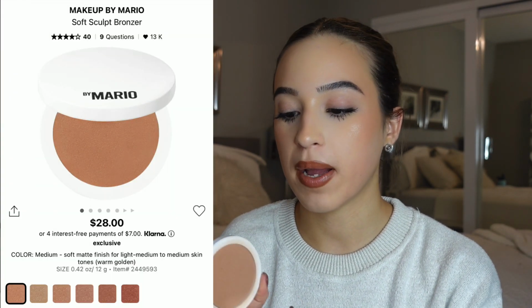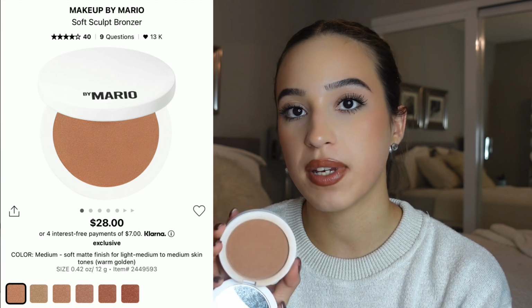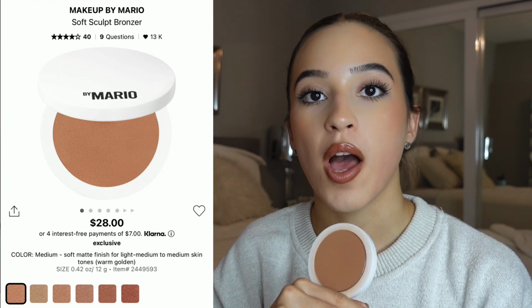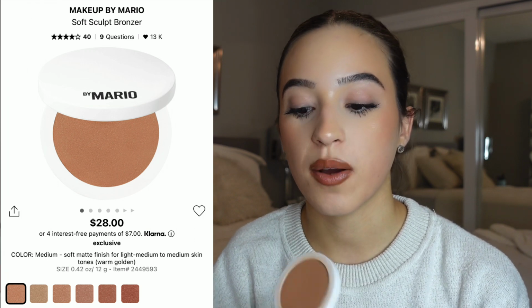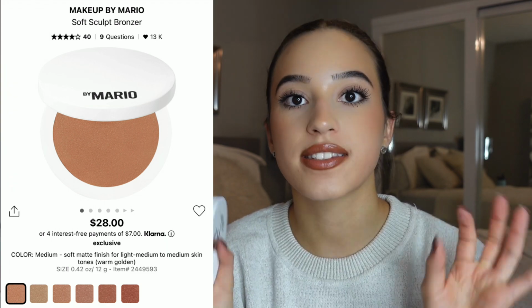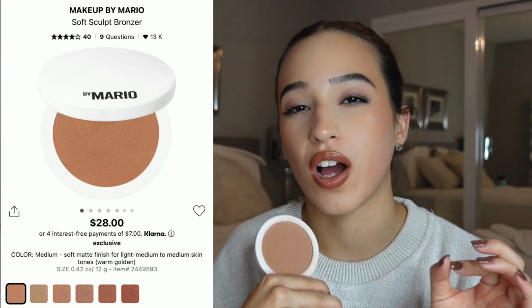Now on to powder bronzers. We have the Makeup by Mario bronzer in the shade Medium. I love wearing this on its own for a lighter finish, but if you want a super contoured look, pair the contour stick with this, and it is the most perfect looking contour and bronze on the skin.